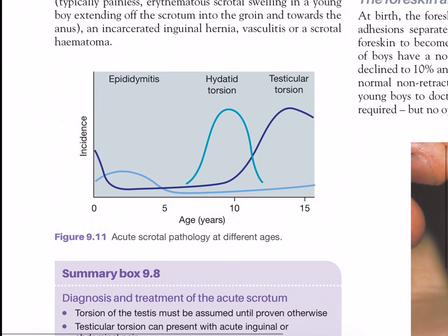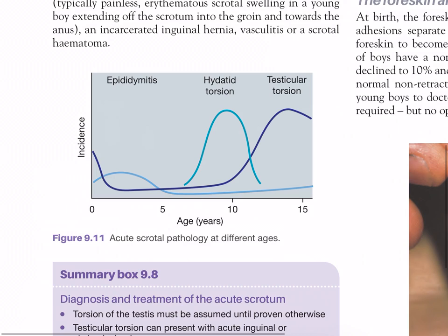Figure 9.11, acute scrotal pathology at different ages. So these are the ages, the axis is given in years, 0, 5 and 10. The hydatid torsion incidence is more likely to be around 10 years, and testicular torsion is most likely to happen around 15 years of age.